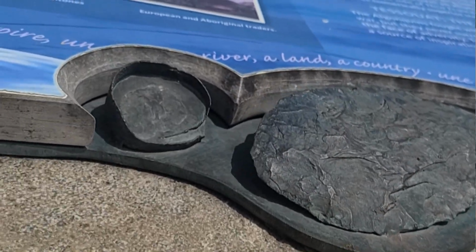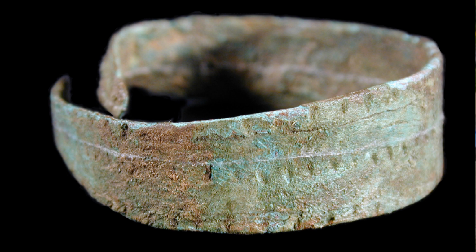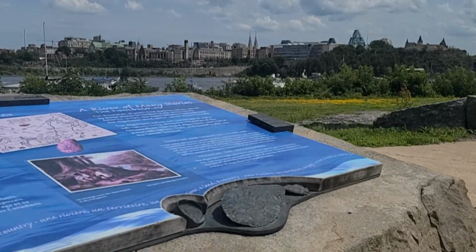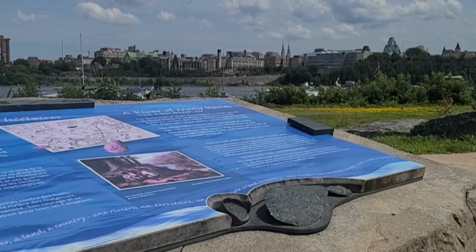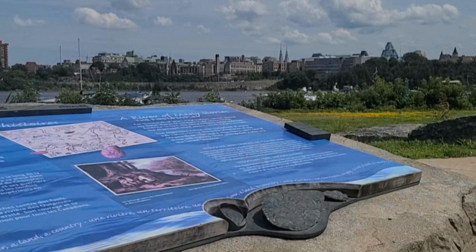And the second item that I identified was a bracelet made of native copper. And that native copper comes from the western end of Lake Superior. So these are two excellent examples of very, very long distance trade, of which the Ottawa Valley was an important route or part of a network.